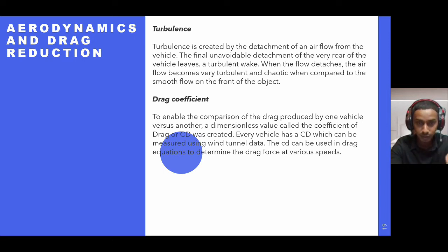Here is the front bumper. Front bumper of the vehicle. This is the standard factory bumper, and this is the altered one.